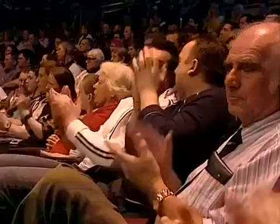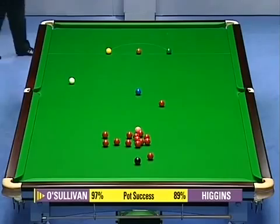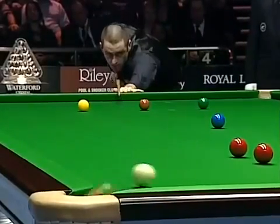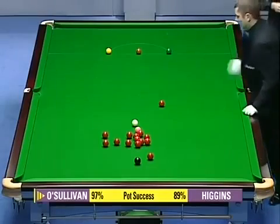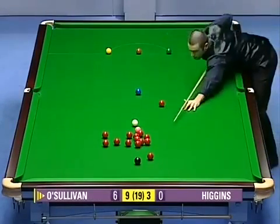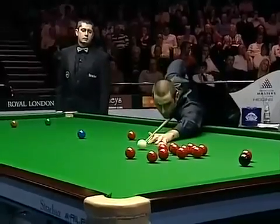The amazing stat for me is after 13 frames, Ronnie O'Sullivan is still over 95% pot success rate. He's at 97%. Which is something I think he's missed about 6 or 7 pots in the whole match that he's gone for. And there you see, John Higgins at 89%. You know, we say anything below 90% and you're struggling, but that's only just below. This has just been an awesome performance from Ronnie.